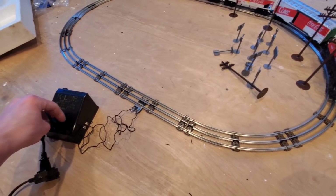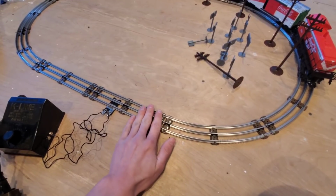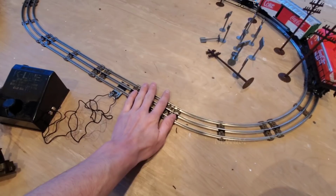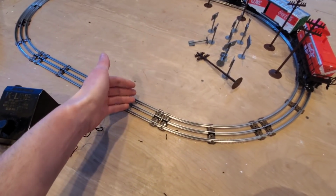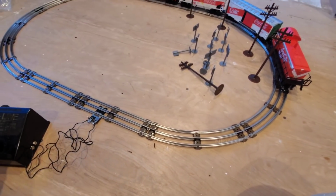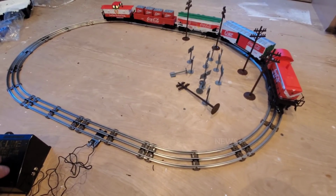Now, even with the power up all the way, you put your hands across this, it's not going to zap you. The electricity in this is not dangerous. It's not high voltage. But if your hands are sweaty like mine were earlier, while this thing's live and you're trying to squeeze them apart real tight, yeah, you can feel a little tingle, like any model train set would do. Well, let's try to derail it again.